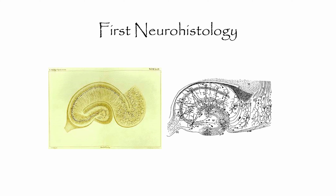The first one was done by Golgi, that's the one on the left, and then a few years later, Ramon y Cajal improved the Golgi stain and drew this hippocampus in a little more detail. And these were the very beginnings of starting to understand that neural networks existed in the brain and what a neuron even was and what a synapse even was.